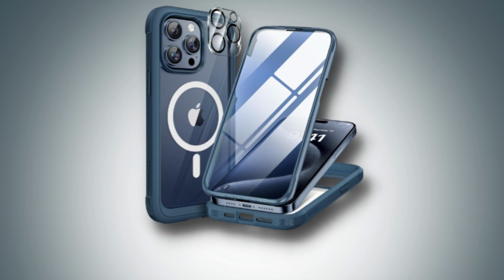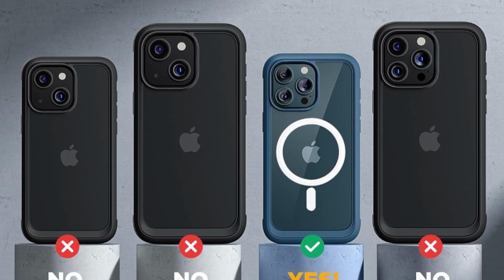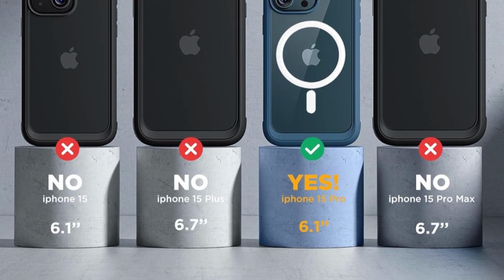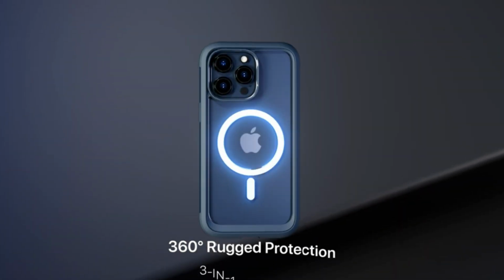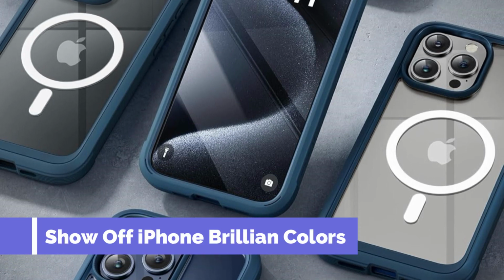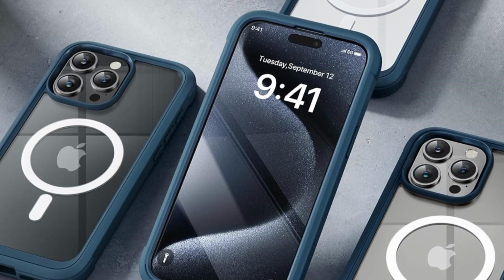Elevate your iPhone 15 Pro experience with the Miracase iPhone 15 Pro case, a true marvel of innovation and protection. The built-in 9H glass screen protector sets this case apart, ensuring your phone screen is shielded from scratches and cracks without compromising the sensitive touch experience. Enjoy crystal-clear visuals without bubbles, thanks to Miracase's commitment to premium materials and precision engineering.